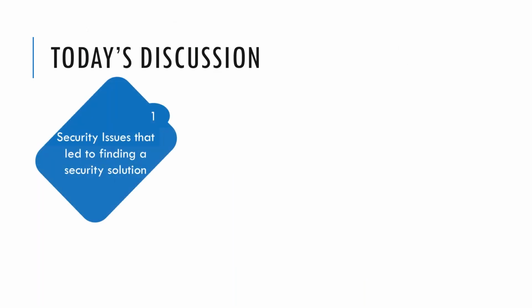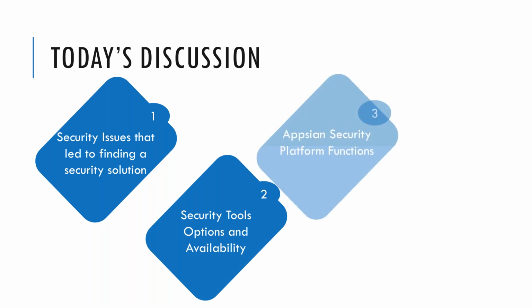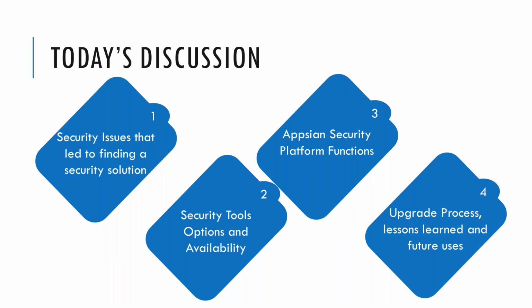What really prompted all of this and got us started was finding out about the security issues that had happened a few years ago, which led us to seek out a security solution. We will talk about the options that we found and what the availability was, then talk about Appsian's security platform and its functions, and then talk about the upgrade process, lessons learned, and some future uses.